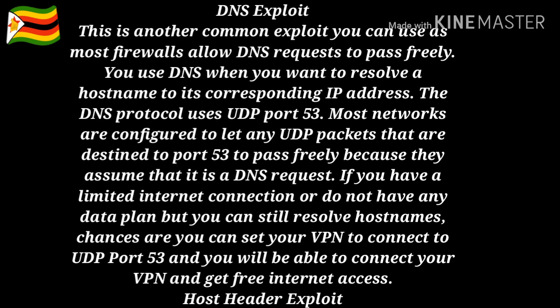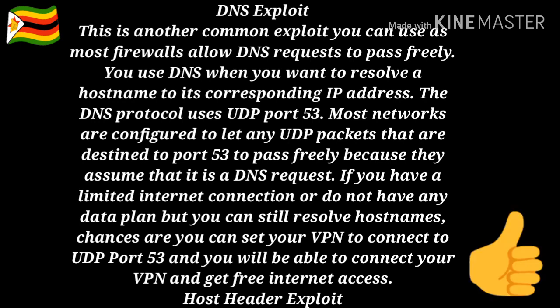DNS exploit. This is another common exploit you can use, as most firewalls allow DNS requests to pass freely. You use DNS when you want to resolve a hostname to its corresponding IP address. The DNS protocol uses UDP port 53. Most networks are configured to let any UDP packets that are destined to port 53 pass freely because they assume that it is a DNS request.